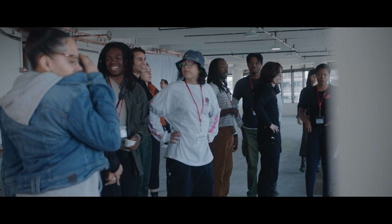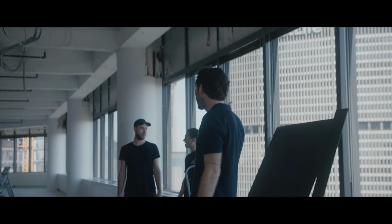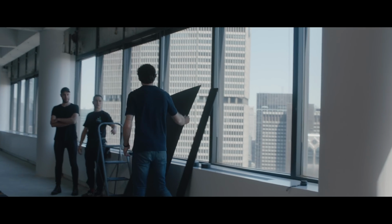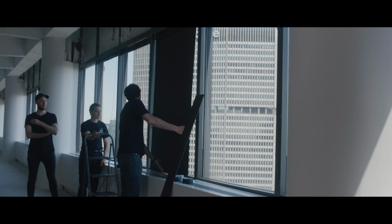So, right, the next thing we're going to do is the easy bit, really. Just turn this entire space pitch black. And on these ones, you need 2 bits of board, so full width of board. So it should just go in.